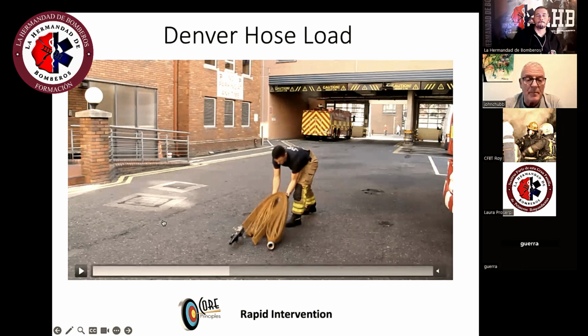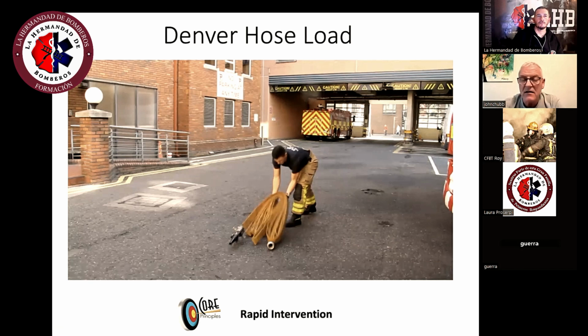The hose is painted black at the center, and you will see the firefighter select the black painted part.